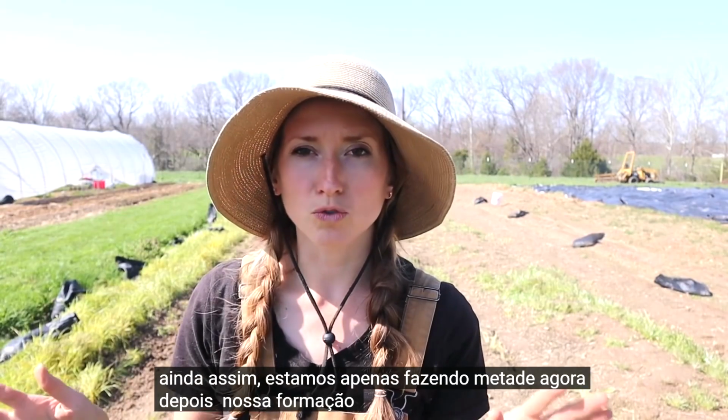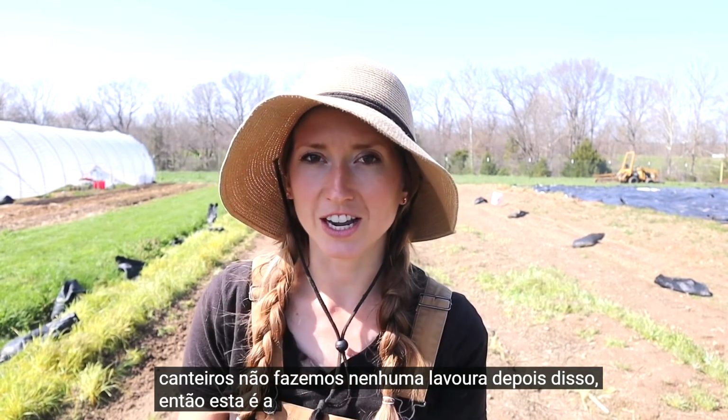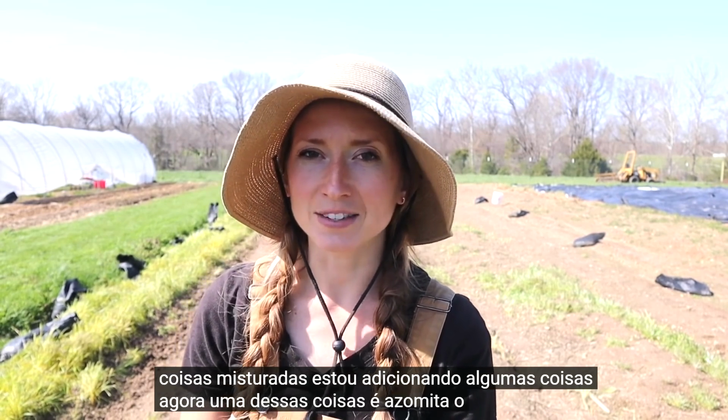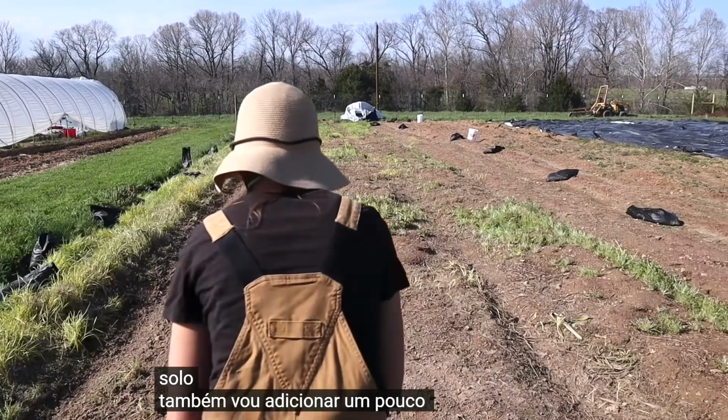After our initial forming of the garden beds, we don't do any tilling after this, so this is the chance that we have to mix things in. I am adding a few things right now. One of those things is azomite. What that adds is some minerals to our soil. I'm also going to add some wood ash.